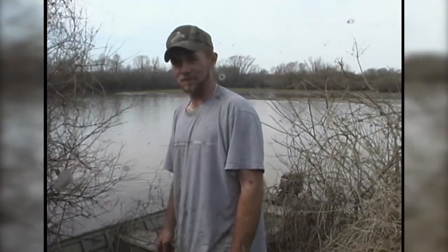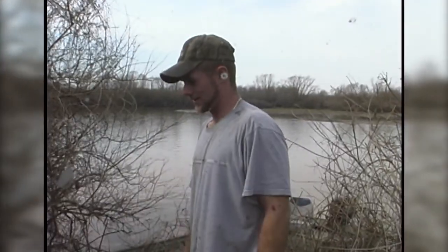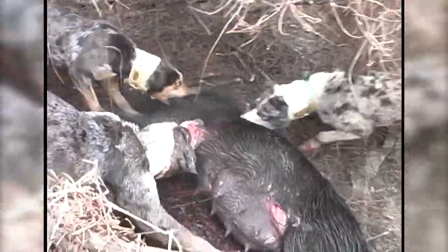We couldn't get it on film because I had to set the camera down. Alan's been fishing all morning, and I swapped with him, let him take the hog. Let's get her in the boat so we can't get in the hole.